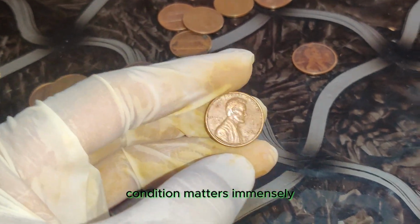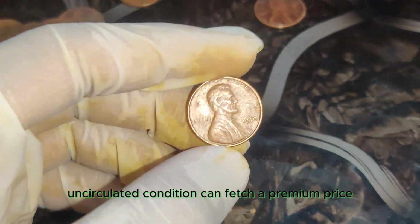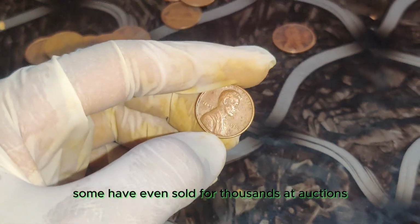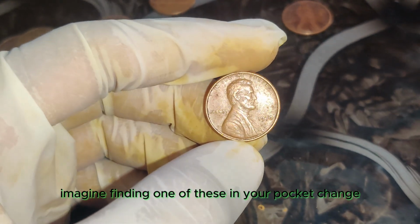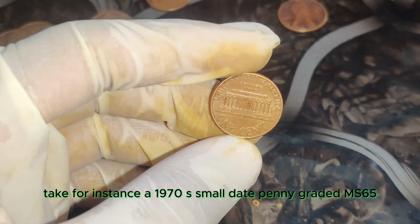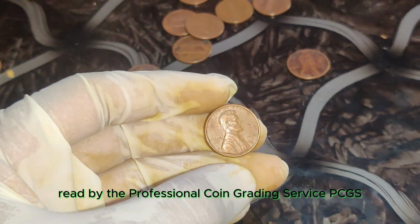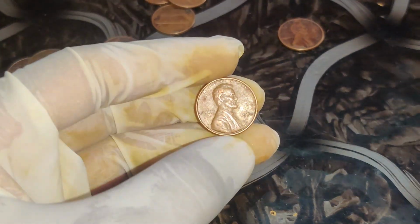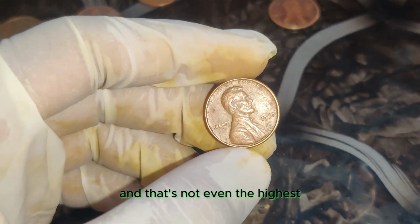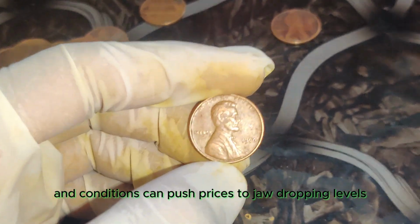Condition matters immensely. A 1970s small date penny in pristine, uncirculated condition can fetch a premium price. Some have even sold for thousands at auctions. Imagine finding one of these in your pocket change. Take, for instance, a 1970s small date penny graded MS65 by the Professional Coin Grading Service, PCGS, that sold for over $10,000. And that's not even the highest. Some varieties and conditions can push prices to jaw-dropping levels.